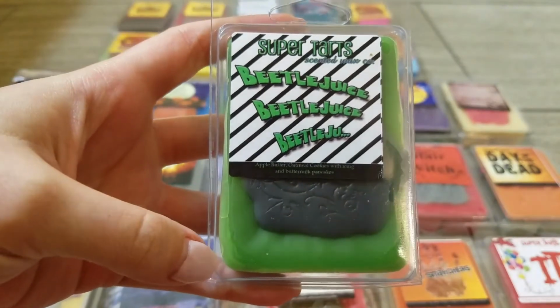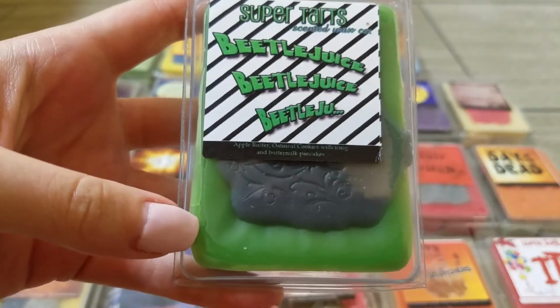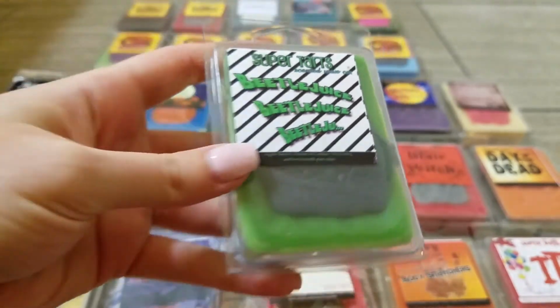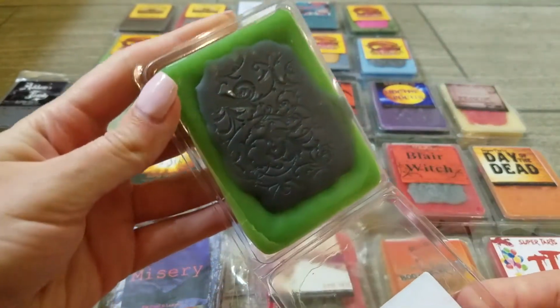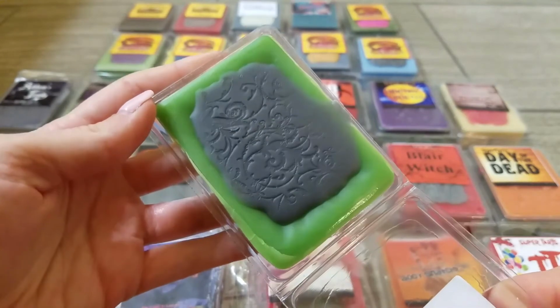Next, I have Beetlejuice, which is apple butter oatmeal cookies with icing and buttermilk pancakes. I'm sorry, I already took out my contacts for the evening, so I have to hold it pretty close to the camera so I can see.